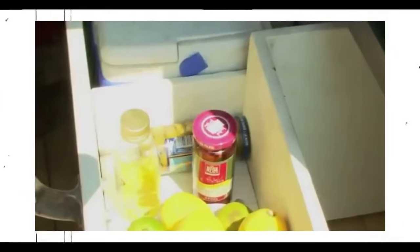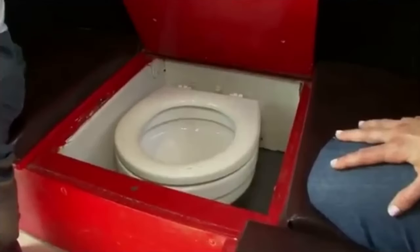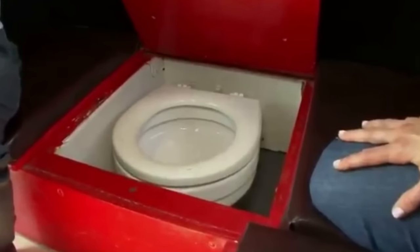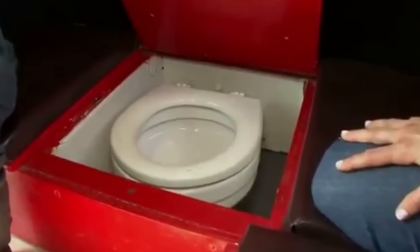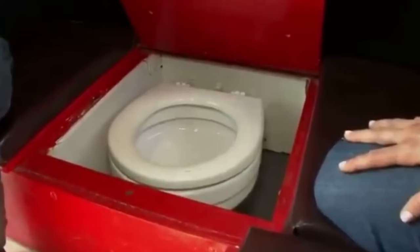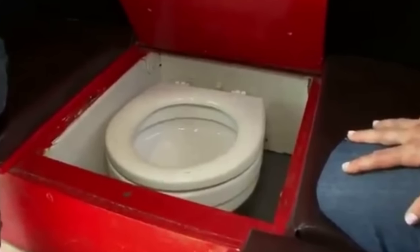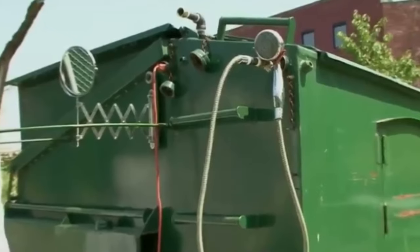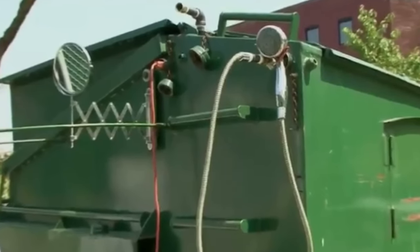And then there's the bathroom. Tucked away under a cushion is a toilet with a unique nautical design. Generally used on boats, this toilet can drop down when needed, providing a fully functional bathroom in even the smallest of spaces. It's a perfect example of how Sasha has managed to incorporate modern comforts into her minimalist lifestyle, proving that you don't need a lot of space to live well.